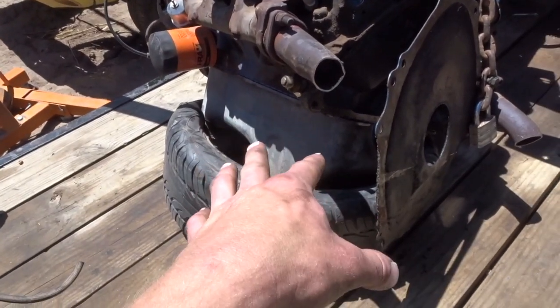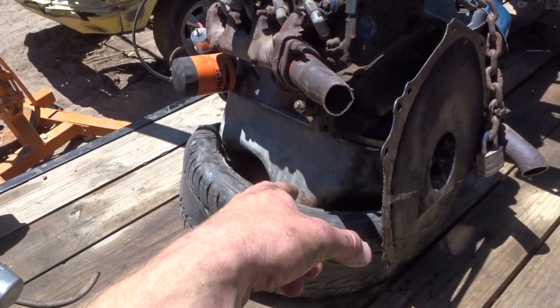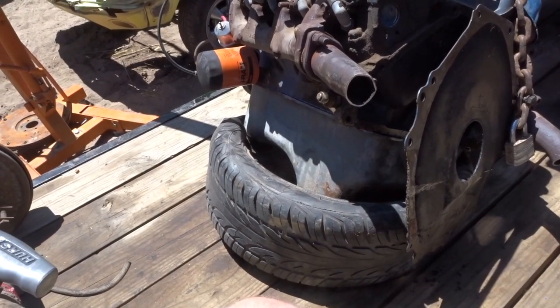For the time being, we're just going to use this. I bet that will fit on a 460 then. That pan? Well, it's a big block. It's the same, yeah, it's a different pan.